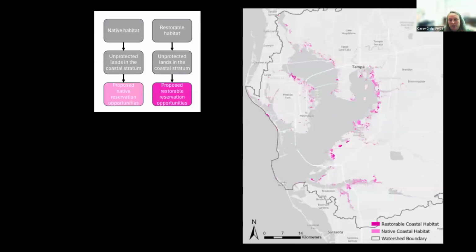So we talked about steps 1 and 2. Now we're going to be diving into step 3, which involved identifying preservation opportunities. Lands within the coastal stratum, as a reminder, are defined as lands that are within 5 feet of mean lowest low water, are already experiencing impacts from sea level rise, which are expected to increase in magnitude by 2070. So reservation lands are unprotected lands within the coastal stratum that represent coastal areas in greatest need of conservation action through public acquisition or easements.